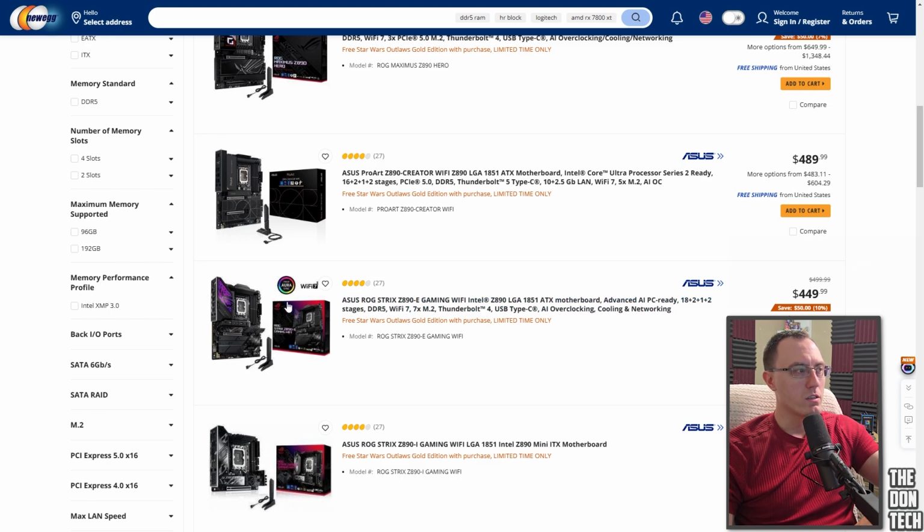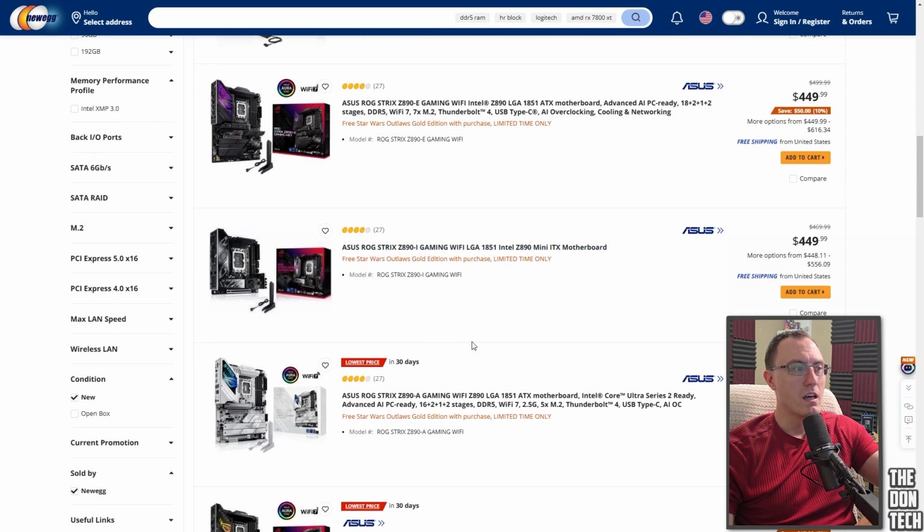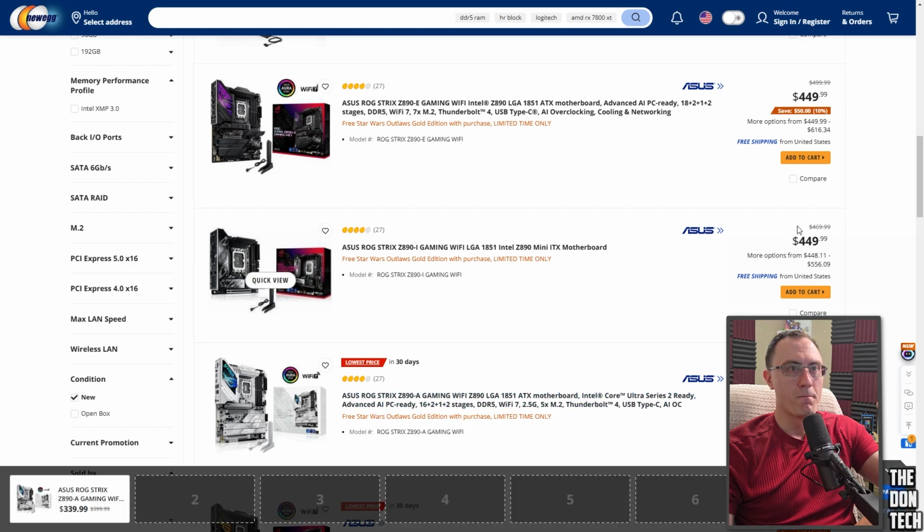So looking at these boards, this one right here, the Strix Z890E Gaming Wi-Fi seems to be the best bet. The one below it, the Z890A Gaming Wi-Fi, is also seemingly pretty good. This has a few less on the power. It's got 16+2. This one has 18+2. And for the $110 extra, it can be worth it. But I would say that these two boards would be your best bet.